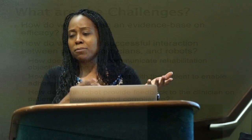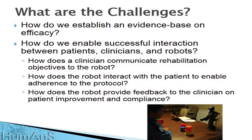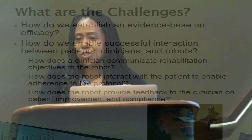The other challenge is you have this clinician who's typically not going to be a roboticist, not going to be an engineer or computer scientist. How do you have the therapist communicate to the robot the protocol, i.e. what is it that I want you to do with this patient when they're in the home environment? And you can't expect a therapist to come to the terminal and start typing and programming. So what does that look like? Is it natural language? Is it some type of web-based interface? So that's one of the challenges.